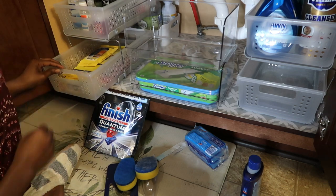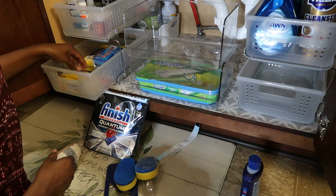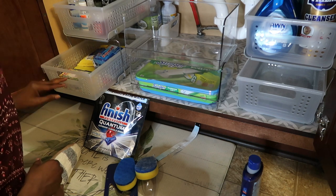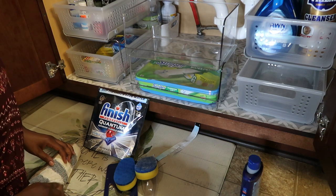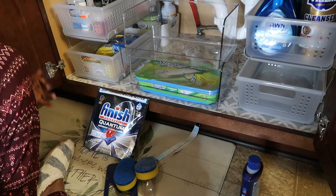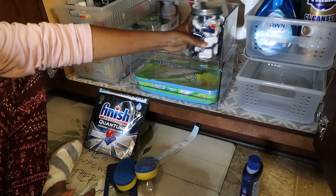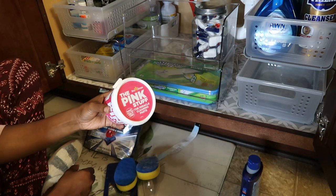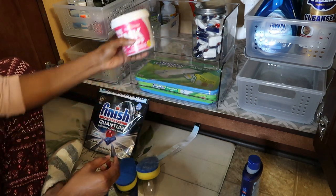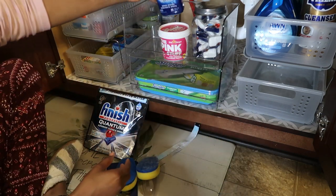After filming this, a few days later, I did add our trash bags to that bottom drawer, and Sugarfoot has no idea where the trash bags are now. So he keeps using these huge black construction bags in our trash can. And I probably shouldn't even be telling y'all that, because he's gonna be like, why did you tell them that? But anyway, no, he doesn't know where the trash bags are. So I have to tell him that.